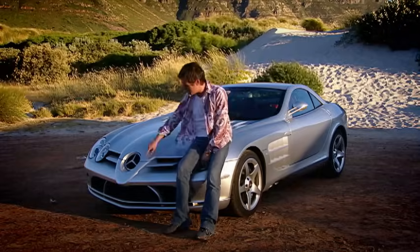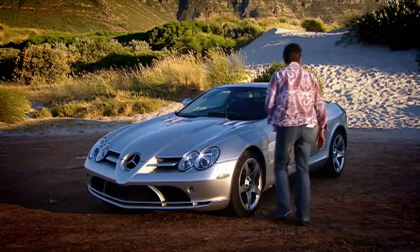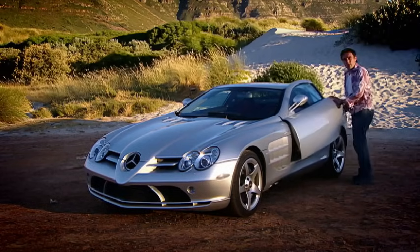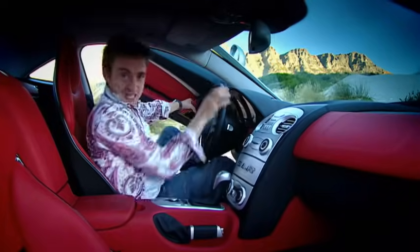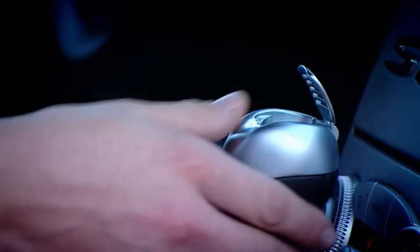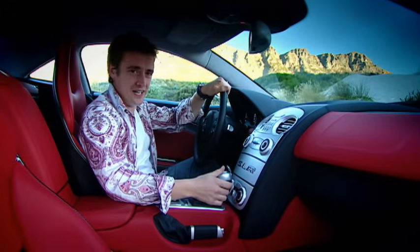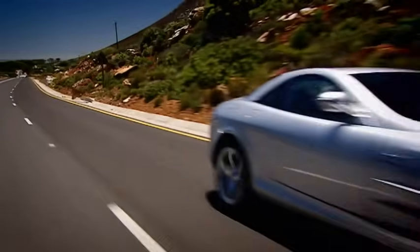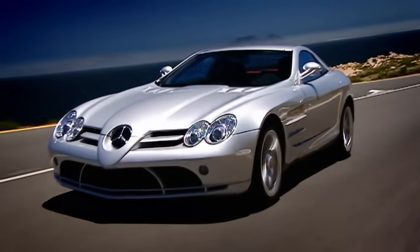And this shape, remind you of anything? Formula One car. And then there's this, the doors. How long until you tire of that? Well, you never will. But it's got one more trick. Starting it. Lift and press the button. Ooh. I've just come over all funny. And on the move, it loses none of that charisma.